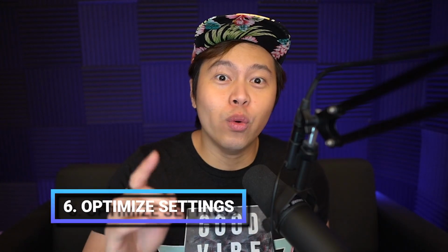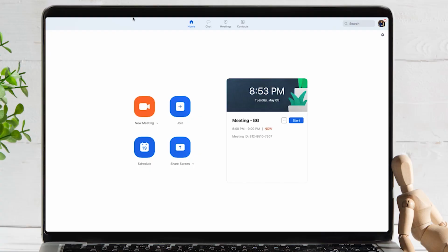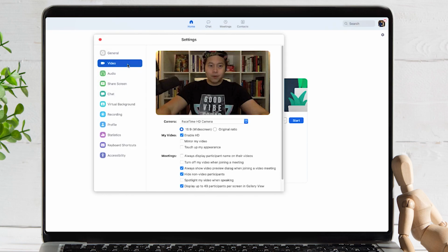For number 6, you want to optimize your Zoom settings. Not a lot of people do this, but you want to go into your Zoom settings and make sure your video is set to record in HD or high definition. Just go to your preferences, and under preferences there should be settings. Under video, you want to make sure that HD video is in fact checked.